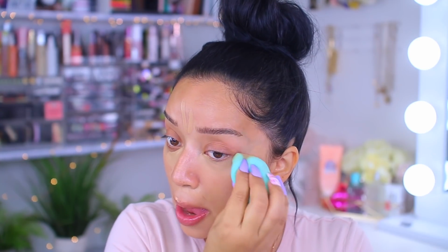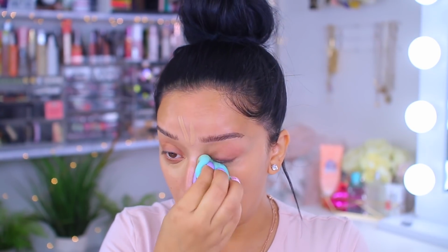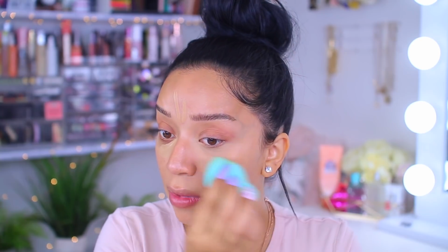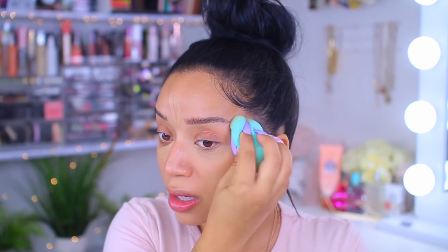So if you guys are my skin tone, you guys have to try this concealer. I know that I rave about it so much, and I mean it. You guys know that I only like to talk about products that I genuinely love. This concealer has to be one of them. Such a good concealer. I don't know how they do it to get such good quality at such an affordable price. You guys can see immediately how well that covered literally everything.